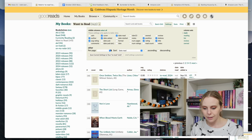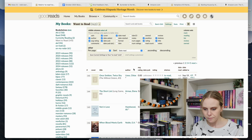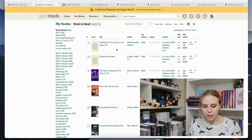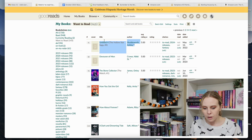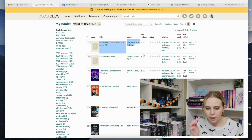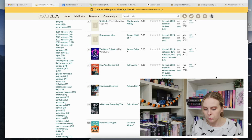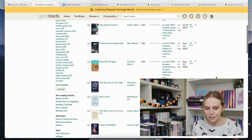highest rated. Okay, here's the thing. I always cheat on these because I'm not just going to read the highest rated book on my want to read shelf. First of all, I add in a lot of books that haven't come out yet. So that throws off all of the highest rated, like this one. This is an untitled sequel. Obviously I'm not going to read that. Same thing with The Bone Collector. That's on my TBR, but it hasn't been released yet, so that 5.0 is totally cheating.